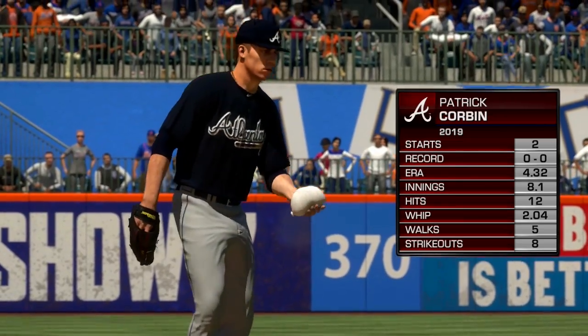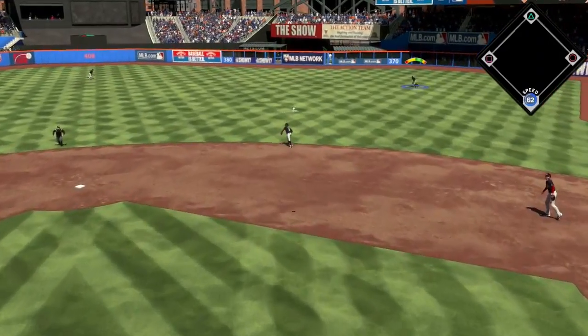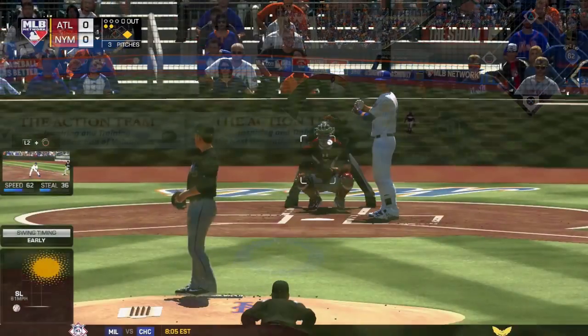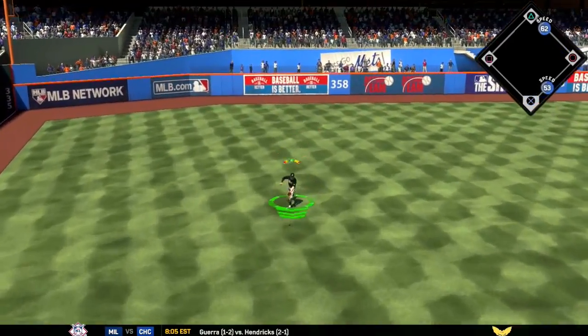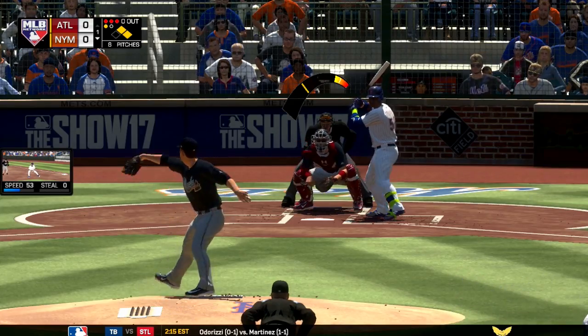Move on to the bottom half of the first. Patrick Corbin also making his third start of the year. He's got a 4.32 ERA. And the first batter up is Juan Lagares. He takes one into right field for a little single in front of Harrison. Next batter up is Wilmer Flores. He's going to take one in front of Spangenberg, and it's back-to-back singles to start off the game for the Mets. Then brings up Yoenis Cespedes.